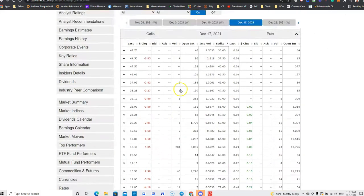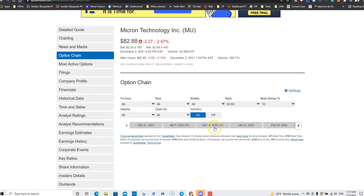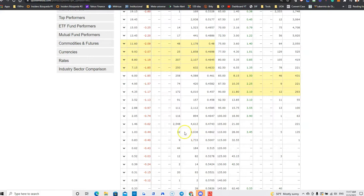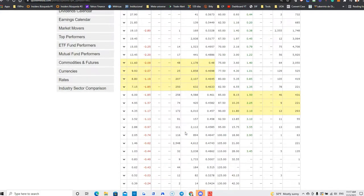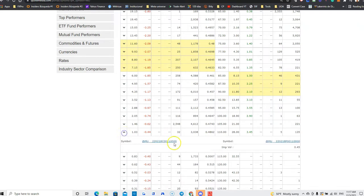And the second idea, remember, with a little bit more time, I want to play February of next year. That will be the monthly expiration. Let's take a look at where the volume is. The volume seems allocated at this one, 105. I would love to pay no more than $100 per contract. Let me take a look at this one.